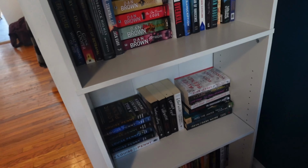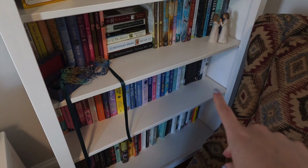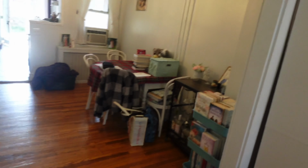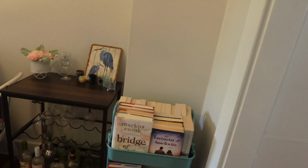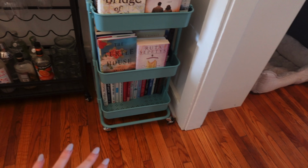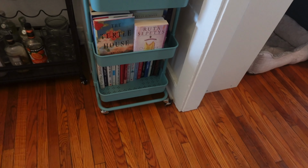So all of my mystery books all the way down. I did have to relocate some books over here, so I moved my dark romance up to that shelf, and the bottom shelf is now contemporary books. And then in here, we have all of my historical fiction in those two shelves, and my Christmas books on the bottom of that, along with my self-help books.